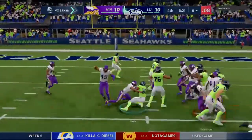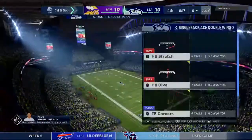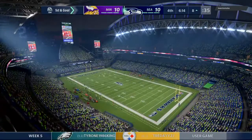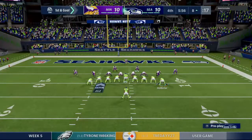Running for it, here's Hyde. And he's got the first down as he gets it to the 8. They only get a hard-fought yard, but that's all they needed. It pays off, the decision to go for it, 1st and goal. And they've got 3 tight ends here on 1st and goal to add some extra mass.